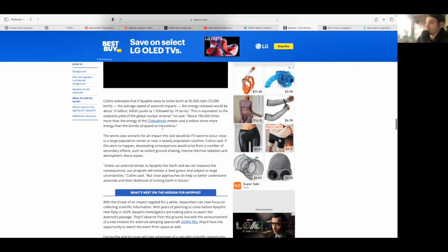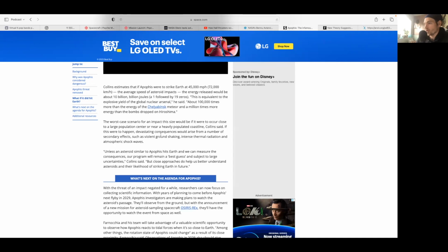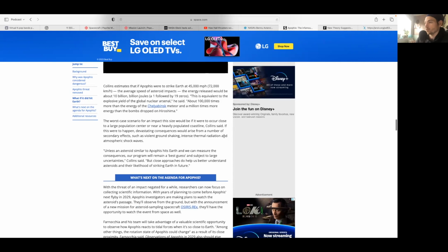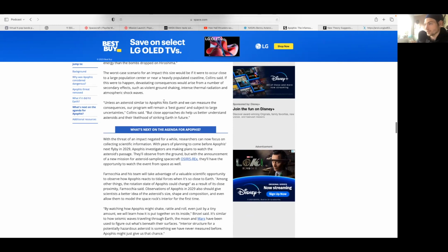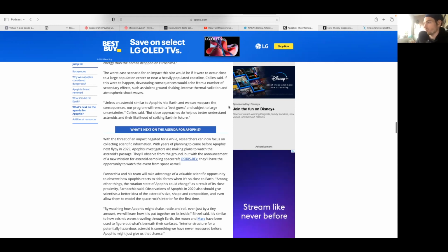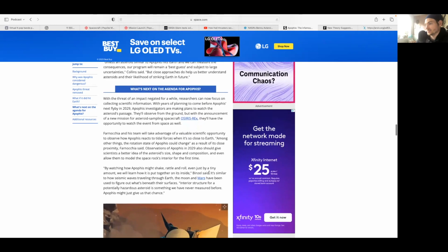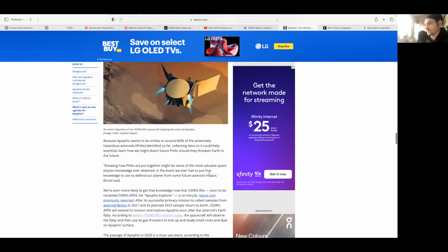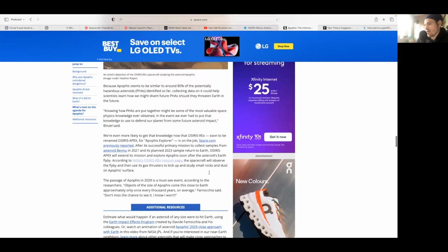Let's continue reading. The worst case scenario for an impact this size would be if it were to occur close to a large population center or near a heavily populated coastline, Collins said. If this were to happen, devastating consequences would arise from a number of secondary effects, such as violent ground shaking, intense thermal radiation, and atmospheric shock waves. Unless an asteroid similar to Apophis hits Earth and we can measure the consequences, our program may remain a best guess. All right. Interesting.